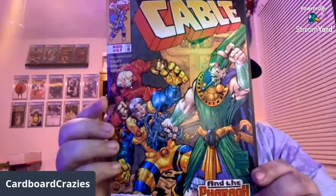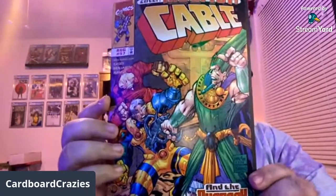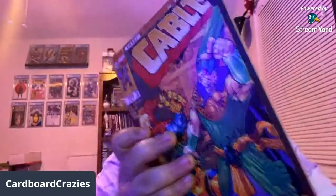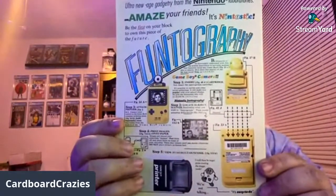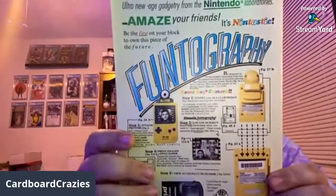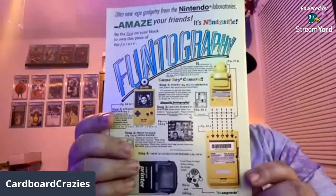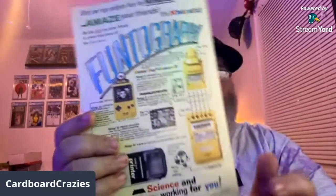Now, looking at this book, it looks kind of mid-90s, but then I turn it over, and this ad on the back does not match the age of this book. Now, I know the Game Boy Color came out around this same time, but does this not look like an older advertisement, like late 60s, with the print, and it just, I don't know.